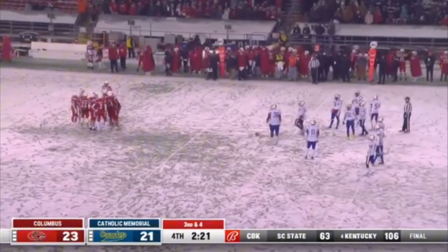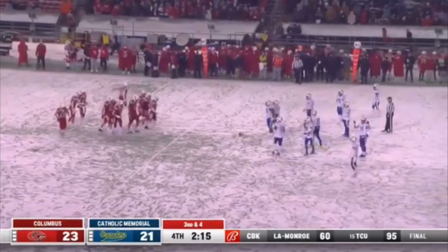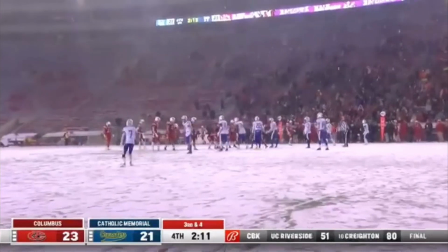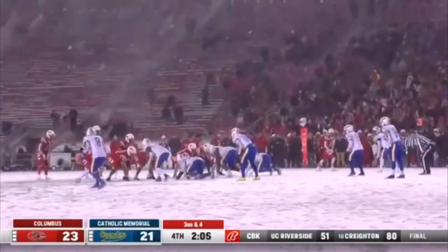Under 3 to go in regulation. It's 3rd and 4 for Columbus. We'll probably be under 2 minutes by the time this ball is snapped. So if they get a stop, timeout, Catholic Memorial, and see what they can do on 4th down situation. But first things first, you got to get a stop here.